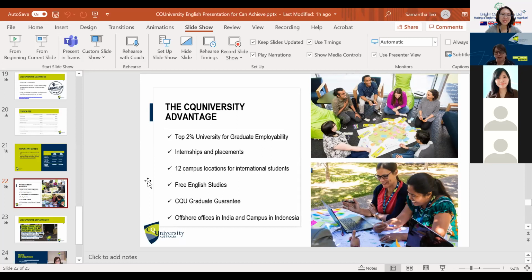What's the point, even if I give you a 3-year post-study work visa, if you take 1.5 years to find a job? However, with CQU, because of our internships, so many of our students find a job immediately, straight away. I also want to mention the 12 campus locations: Sydney, Melbourne, Brisbane, and many campuses in regional locations. That's really good for students, especially if they're considering permanent residence or a longer post-study work visa in regional areas.